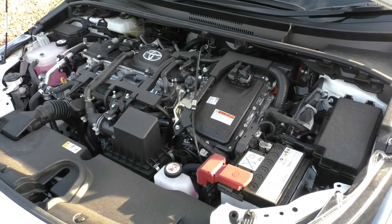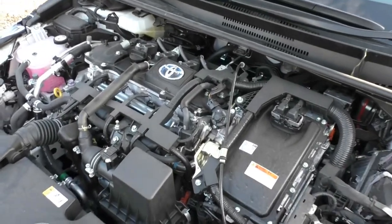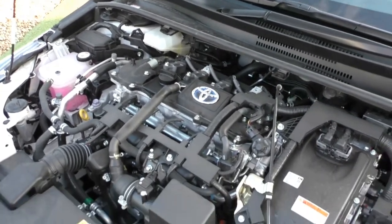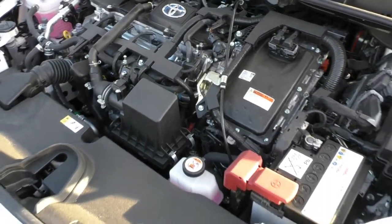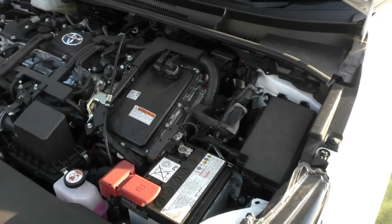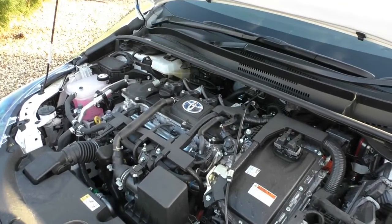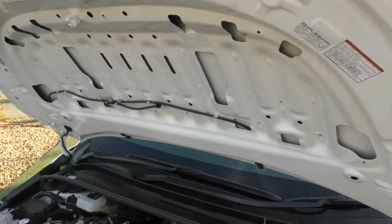Now, taking a look inside the engine bay of the hybrid Corolla, what we have here is Toyota's 1.8 litre hybrid motor, and you can see there's lots of cables and wires going everywhere just to feed as much information as they can to all the computers. Now, this car comes fitted with a 10-speed automatic gearbox, so pretty smooth drive. You're going to get lots of gears to actually move through, and again, it's going to be a very, very comfortable ride.